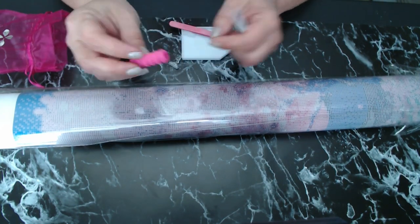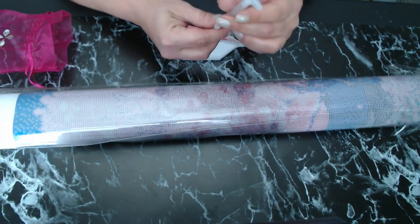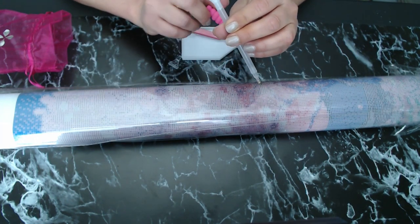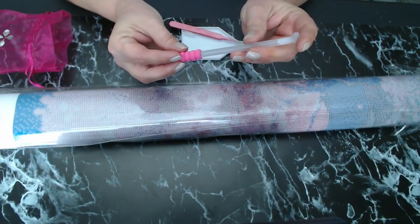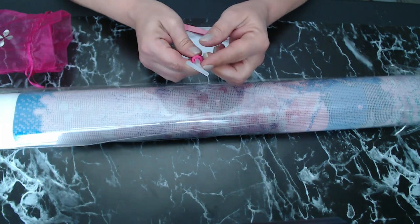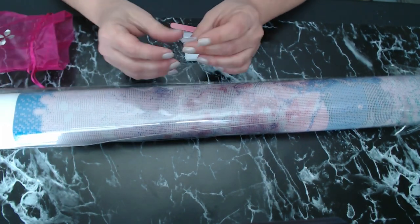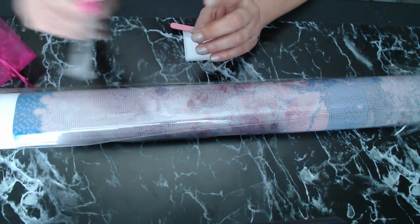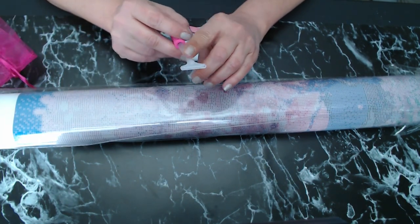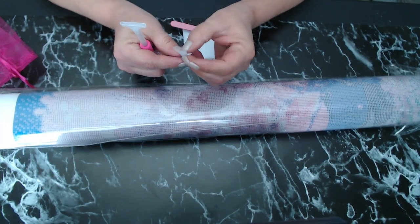A little pink squishy. A single placer. And I think this is a 6 or 7 placer. I'm not sure, because I don't use those very often. I can't control the putting it down. It always gets crooked. So it also comes with, all right, so this must be a 9 placer, a 6 placer, and a 3 placer.